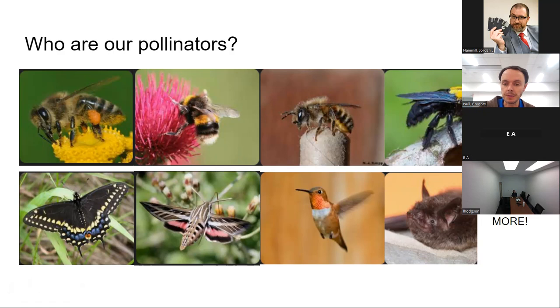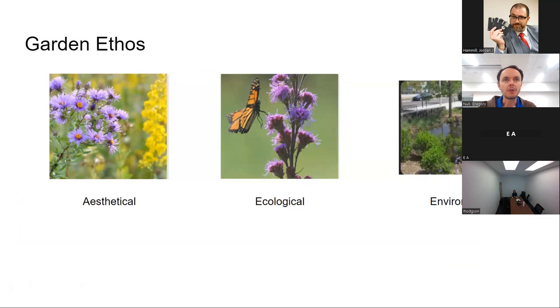Garden ethos. So I want you to think about, if you were starting a garden, if you have a garden, if you're modifying your garden or doing things along those lines, I want you to start thinking about things in these three categories. Before you buy the plant, plant the plant, or maybe even rip out plants, let's think about it in these three categories.